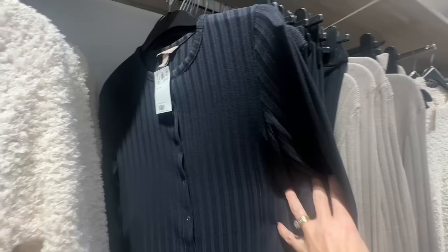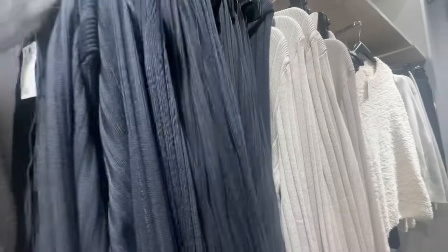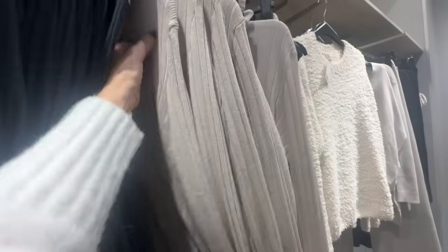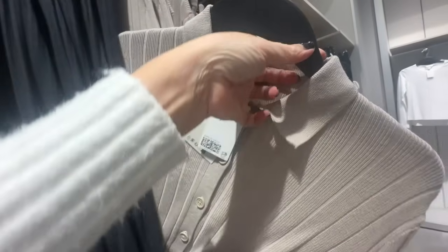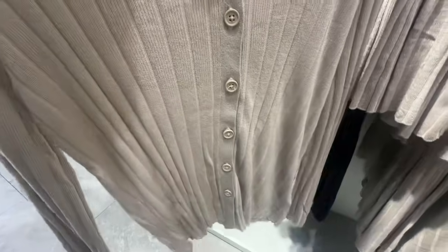You can just add Ugg boots and just lounge around the house in that. There's beautiful coordinating pieces of pants with matching tops in a variety of different colors. This was a little bit too thin and sort of gave me the vibes of more pajamas, but it did come with some beautiful colors, the dark blue, this beautiful beige with a button-up look that you can dress up and actually throw over jeans to create a more dressy look, but still be comfortable and cozy.